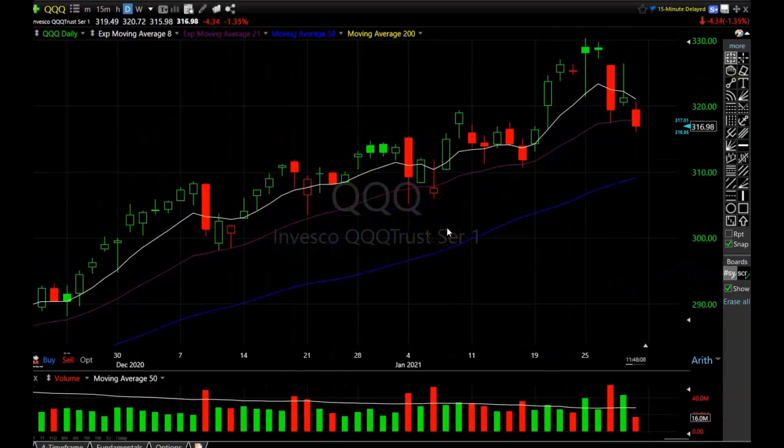But if we zoom back in, we can see we had that huge down day just a couple of days later on much bigger than average volume. And then yesterday, it looked like we were going to have a strong day to the upside, but it sold off into the close and closed almost at the low of the day. And that is very bearish. When the market is starting to roll over, you tend to see that a lot. And then, of course, today we are having the follow through to the downside.